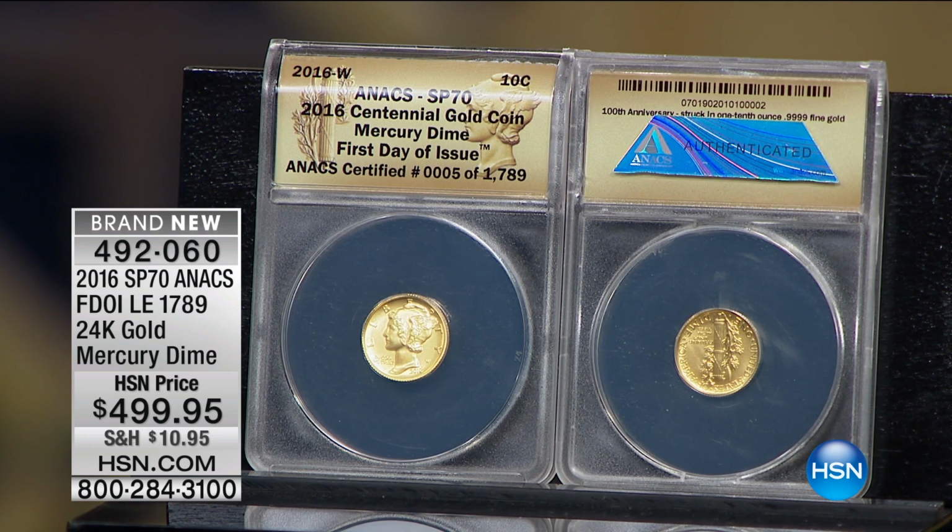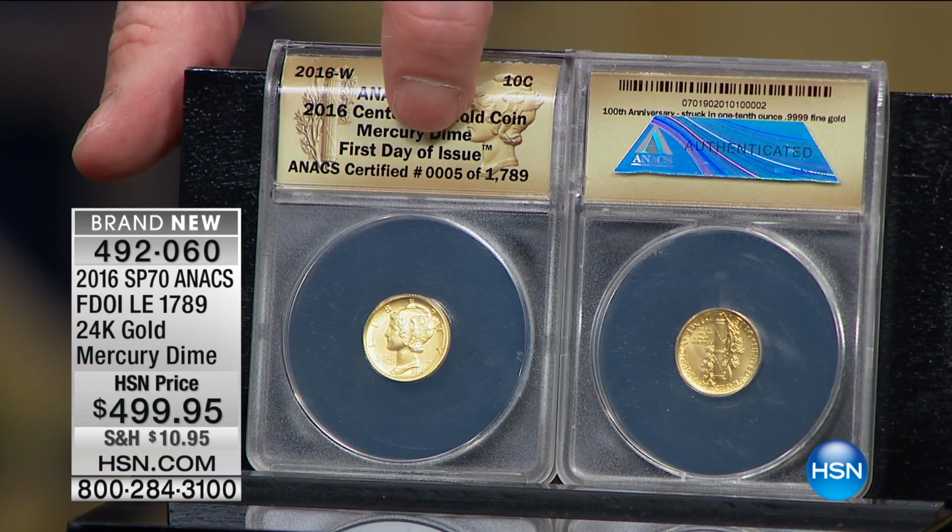Already selling for pretty nice premiums, 50 to 100% above its original issue price. Now understand, it's solid gold. Now the government charged far more than the gold price for this. Okay? The government charged far more than the gold price, almost double the gold price, because you have to understand this is a special coin.